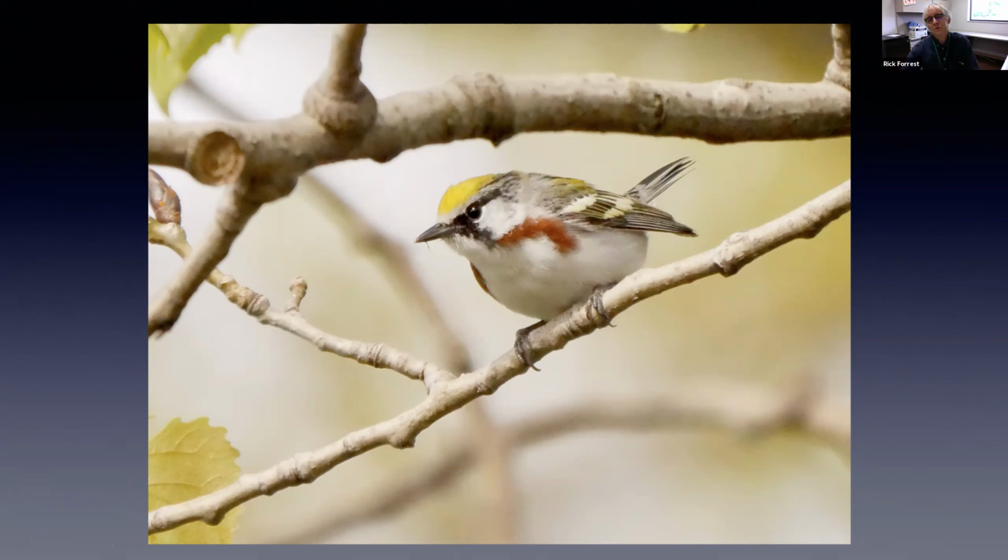Most of them pass through and nest further north than here, although some of them, like the yellow warbler, stay and nest here. And the yellow rump warbler, perhaps.